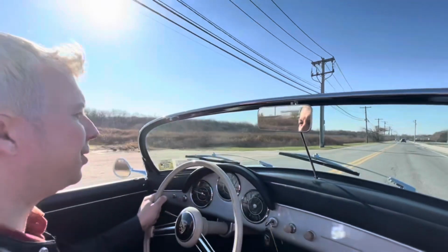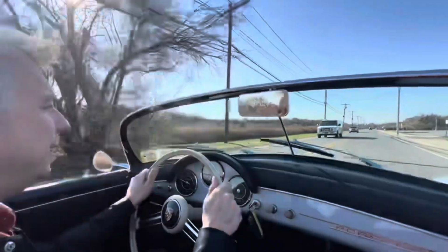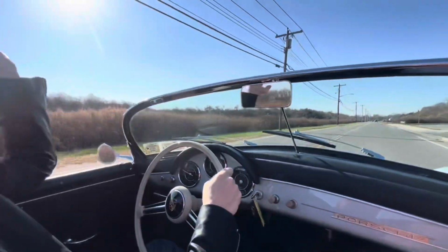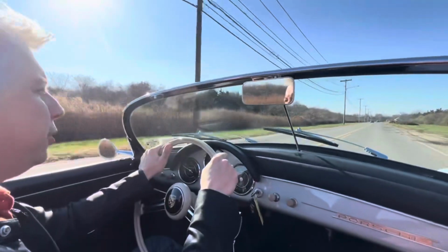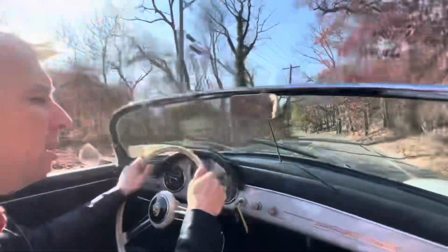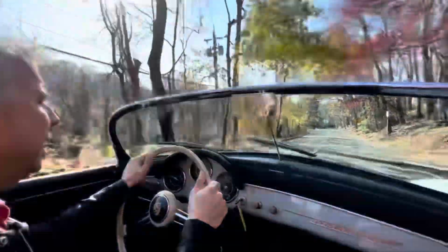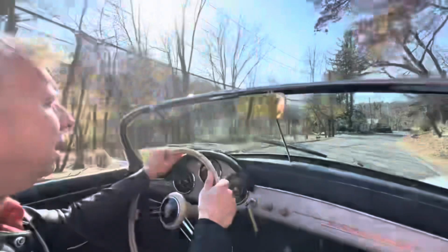All right, so we're cruising along. My first impressions are this is a very austere interior. We've got everything we need, nothing we don't. We've got open top motoring. I hear that glorious flat 4 push rod behind me. This car was treated to a complete cosmetic restoration right here at Autosport. It was also completely mechanically sorted at that time. So when I get in this car, all I have to do is turn the key and go.